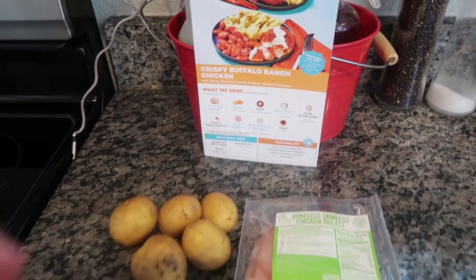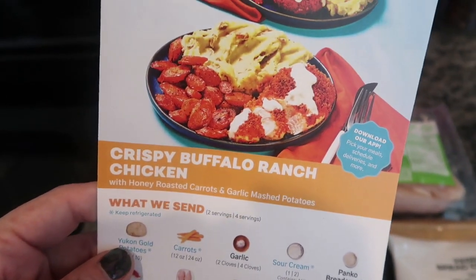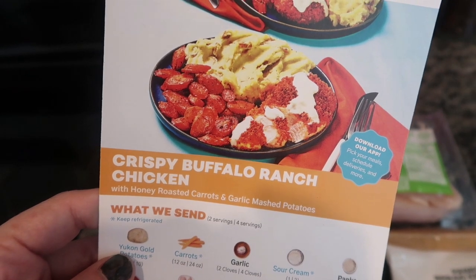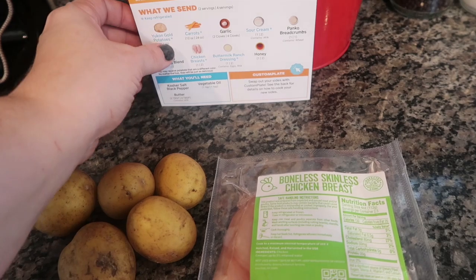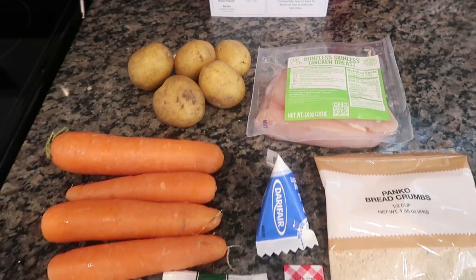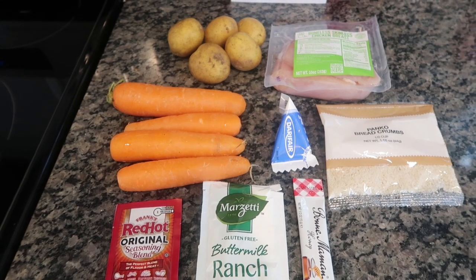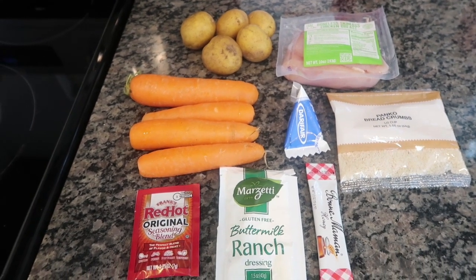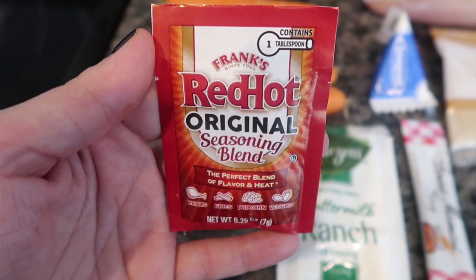It's a crispy buffalo ranch chicken, and I thought this would be perfect for 2 separate lunches for him. This is right up his alley, and it has honey roasted carrots and mashed potatoes and super simple ingredients, you guys. The potatoes and carrots for roasting, and then we have panko breadcrumbs, honey ranch, a red hot seasoning packet, some sour cream, and then the chicken cutlets.